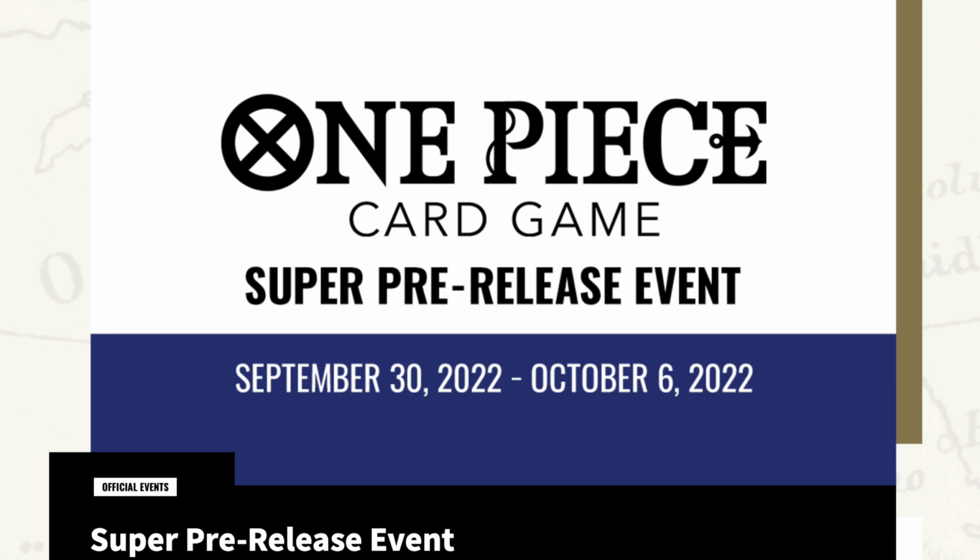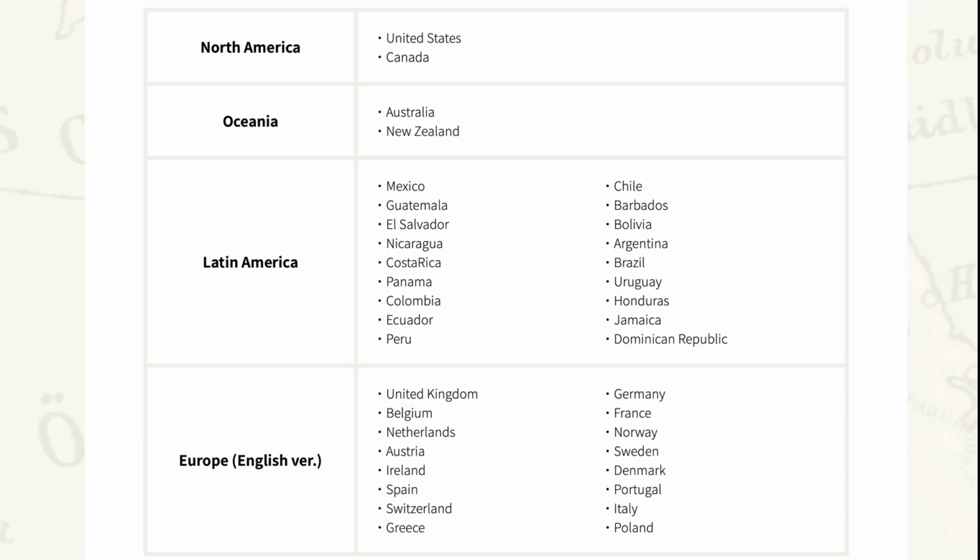So the Super Pre-Release is going to be held from September 30th through October 6th of this year. There are going to be lots of different countries holding this event. I've got that up on the screen here so you can see it. The events themselves are going to be held at local game stores in all of these different regions. The specific time and date of any event near you is really going to depend on when your local store is hosting it. To attend an event, you must pre-register. The registration process is also probably going to be the easiest way for you to both find a store holding an event, as well as find one that's holding one at a time that works for you.